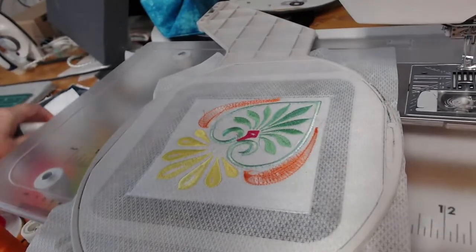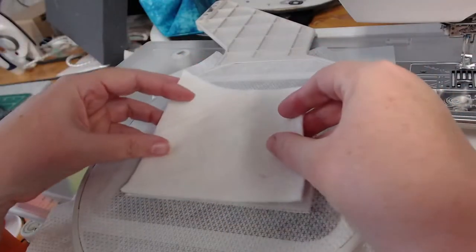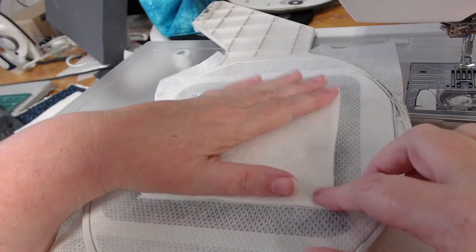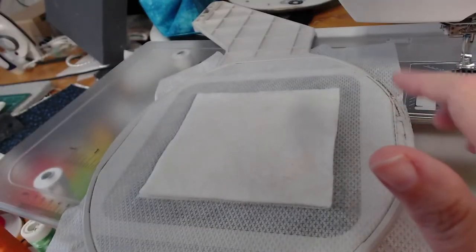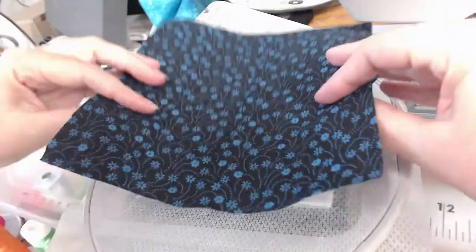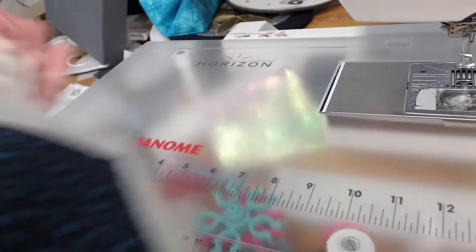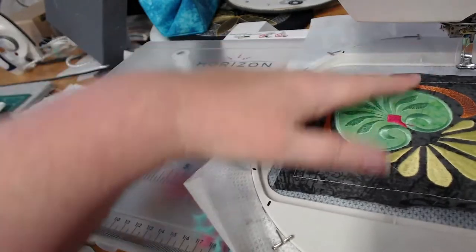Remove the hoop from the machine, and I'm going to take my wadding and lay it over that outline. Now, my wadding is precision cut here for the right amount of space. If it wasn't, I would do colorway 9 and then trim away the excess and then do colorway 10. Because it is precision placed, I'm just going to place the backing on that, and you can tape it if you wish.